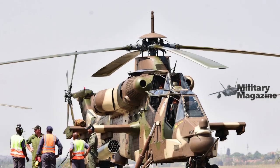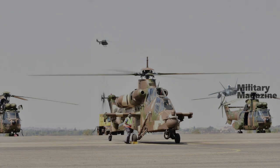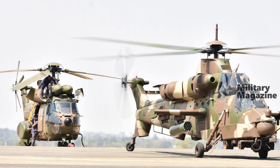The presentation of these armaments at AAD 2024 alongside the Z-10ME underscores the helicopter's versatility and its potential to carry out a range of missions, from close air support to air-to-air combat.